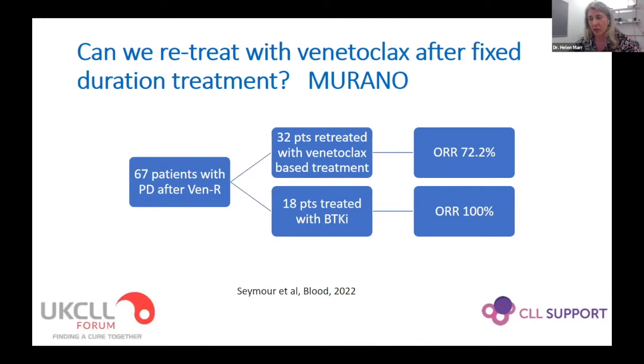So that was a bit of information about using venetoclax in patients who've had B-cell receptor inhibitors previously. What about patients who've had venetoclax before? Can we give them venetoclax again? Well, this is some data from the Murano study. So we've already talked about the Murano study, venetoclax and rituximab in combination in relapsed refractory patients.